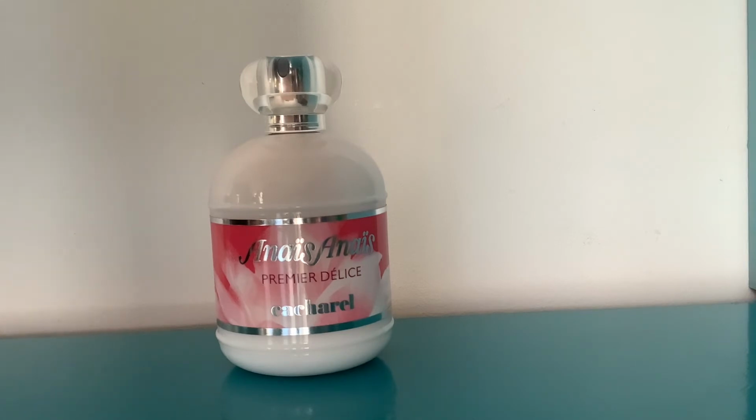So the notes of this, top notes are pear, orange, bergamot and galbanum. I apologise to anyone who actually knows anything about flowers. Middle notes are peony and hyacinth. Base notes are cacao and cedar. Now, I was really worried the cedar was going to bother me.